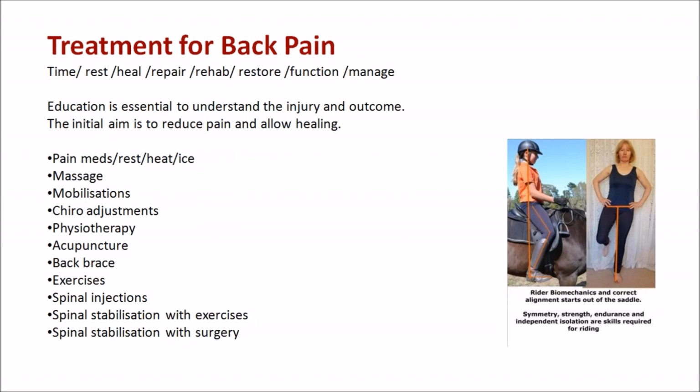Now, treatment for back pain. We've been through the assessment, and your assessment has given you a diagnosis. There's lots of treatments available for back pain, and this is an individual thing, but we need to look at the time for healing, and again, education. You certainly need to rest to allow healing, to allow repair. We then go to rehab. We restore normal movement, we restore function, and then we manage. And by manage, I have a line, manage or treat no pain. And a lot of people don't quite understand that until they get there. So education is absolutely the essential key to understanding the injury and the outcome.